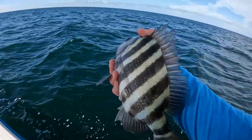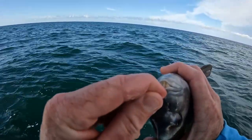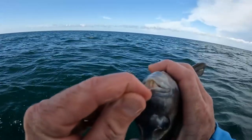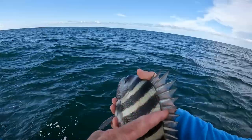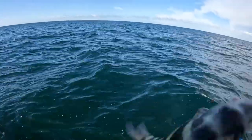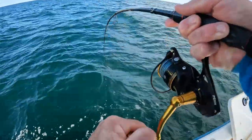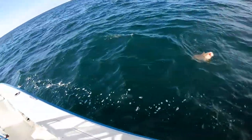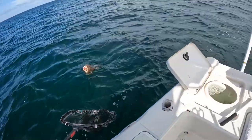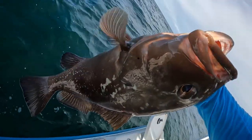All right, here's another bycatch. As you can see, these sheepshead have human-like teeth. It's pretty wild. But they're actually good eating species. These dorsal fins, extremely sharp. Pec fins, sharp. Oh yeah. Oh my goodness, guys. Are you kidding me right now? Oh, red, big red grouper. Beautiful. Look at that. Holy smokes, guys.